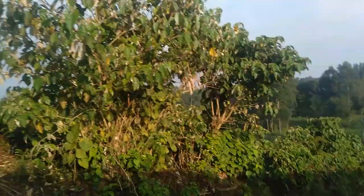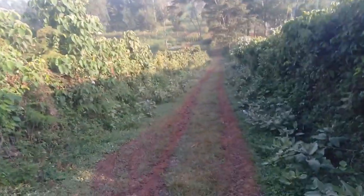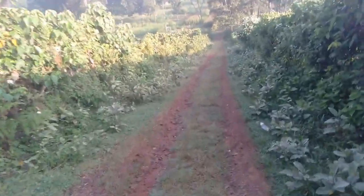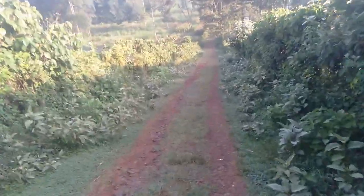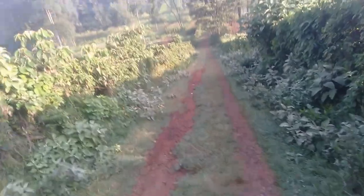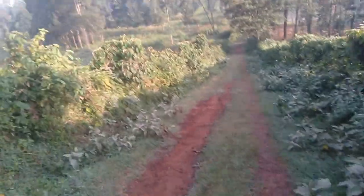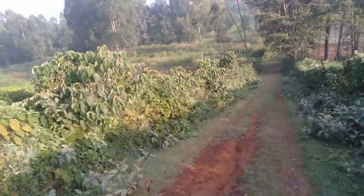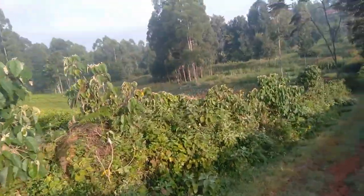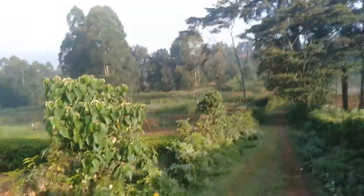So I'm walking to the site through this road. And it's steep, so I'm going down to the river. I don't know why there's a river down here. Then climb up to where the site is. Yeah, village life here in Othaya, Nyeri.